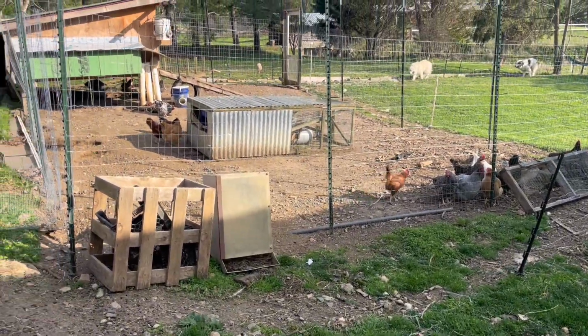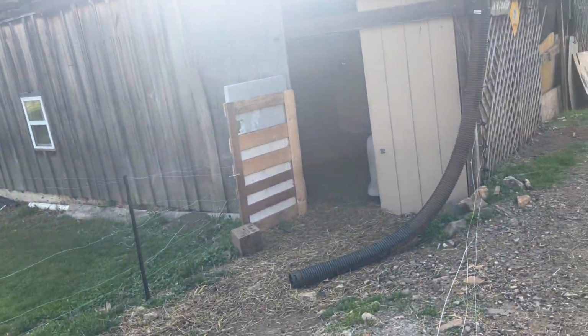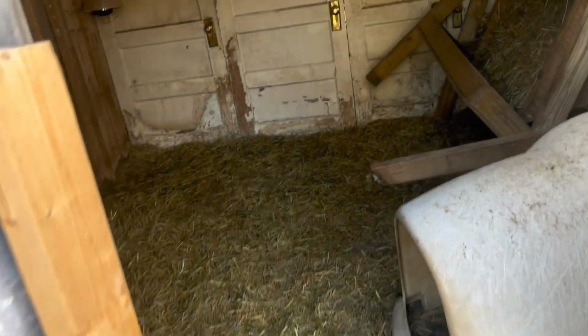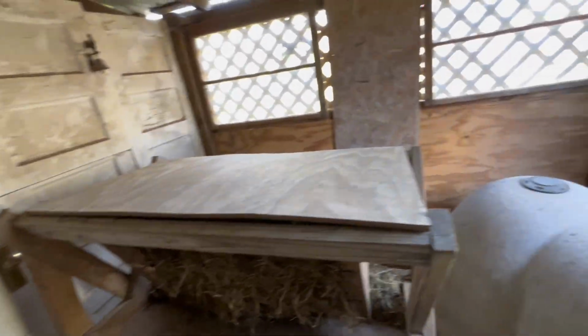But for now, we just have all these winged ladies out here chilling out, laying some eggs. One day I'll put some siding on the chicken coop, so maybe it doesn't fall apart. We've got 2 stalls for the goats. They hang out in here. Just kind of their little shed area they hang out in. Oh, looks like they knocked over the hay thing. Huckleberry likes to get in there and sleep. The little bell that rings when we open the door. Put some hay in. Got some heat lamps when it's cold. I think we're done with those though.